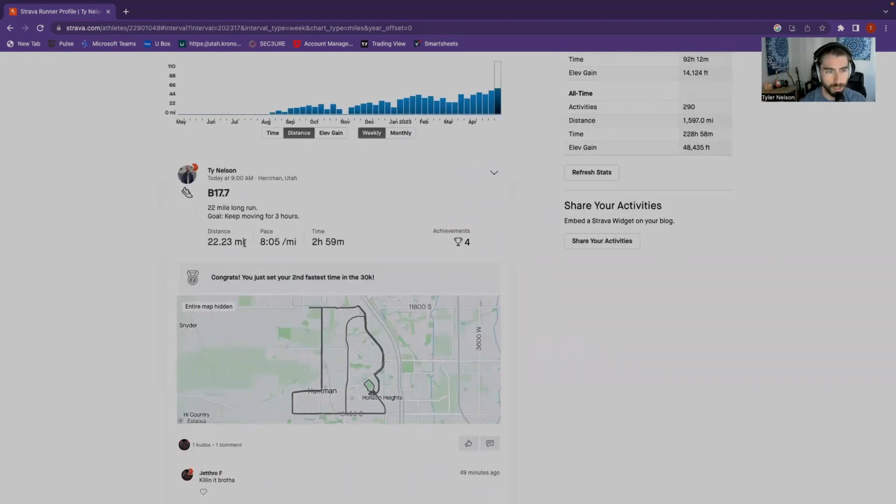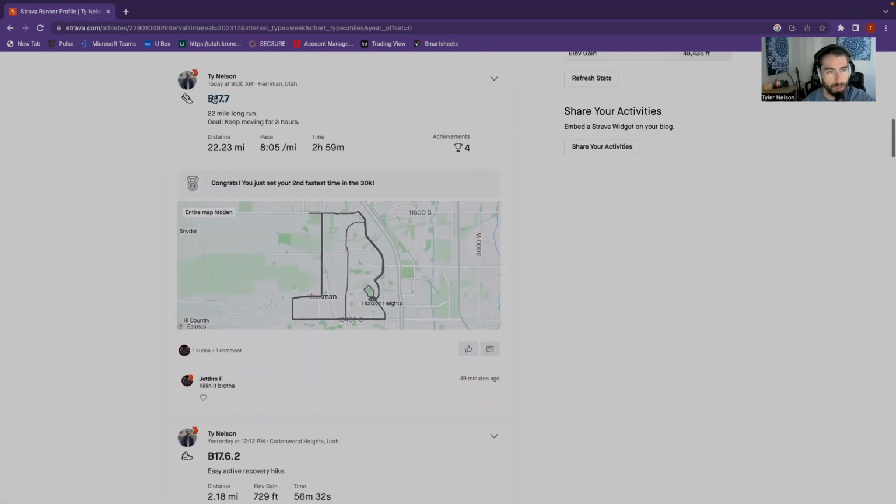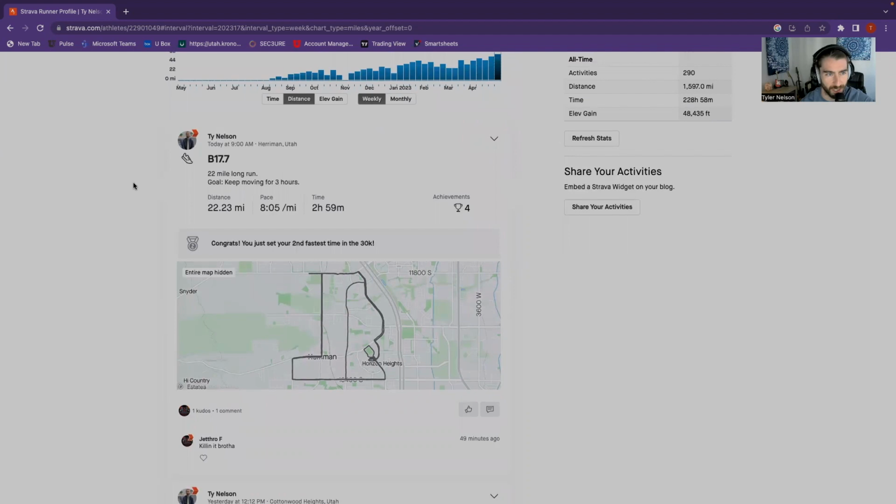But here we are, 22 and almost a quarter, about an 8:05 average. The last 3 miles tanked this, and we'll look at that about 3 hours. If you're ever wondering on my Strava, Ty Nelson, this is my picture. There's a lot of Tyler Nelsons, so yeah, Ty Nelson. That's what the picture looks like.